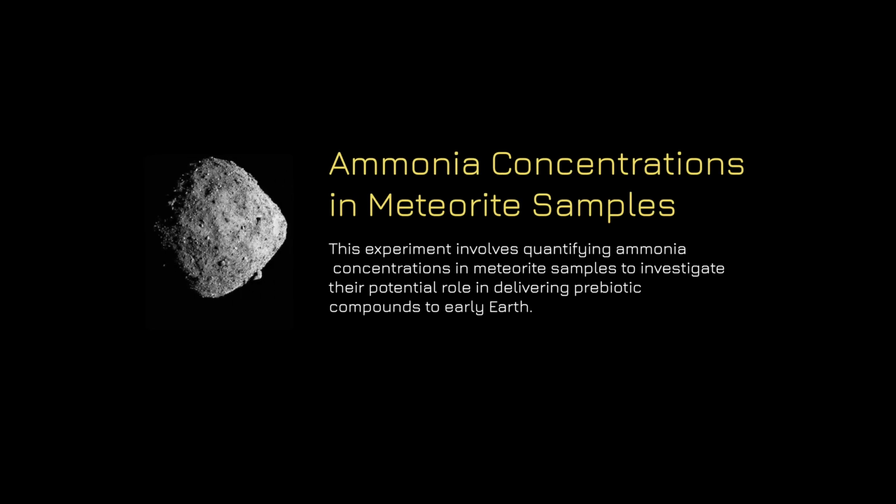Ammonia concentrations in meteorite samples. This experiment involves quantifying ammonia concentrations in meteorite samples to investigate their potential role in delivering prebiotic compounds to early Earth.